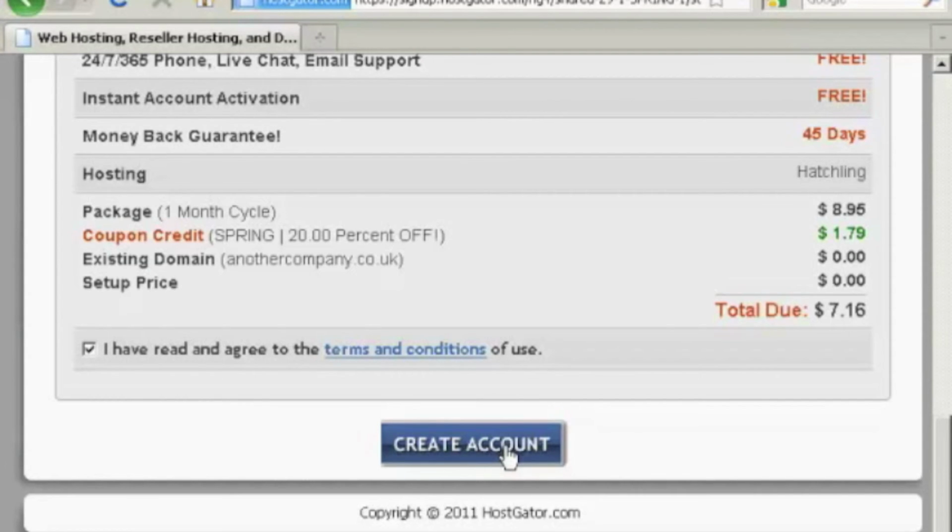And what will happen next is HostGator will set this up for me, and then they'll send me an email which will have the name servers listed, and then what I'll do is change the name servers on my domain registrar so that they point to HostGator, and that's it.